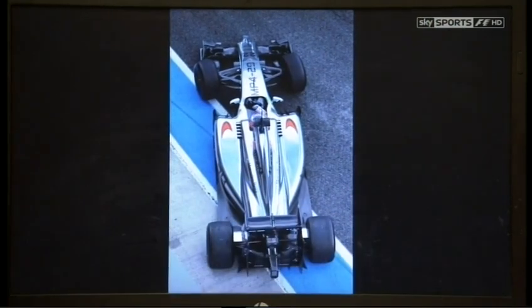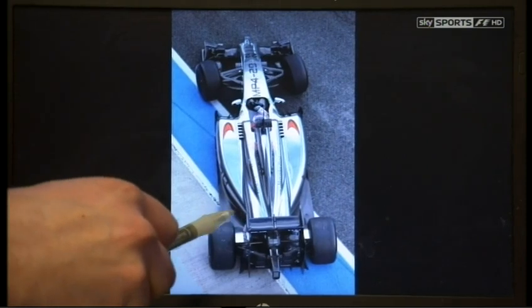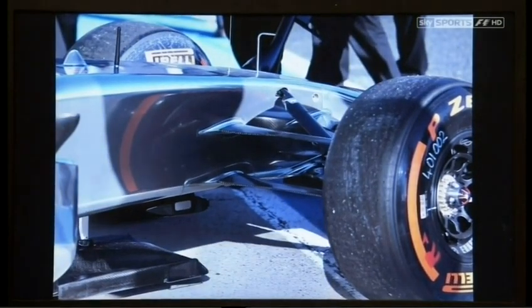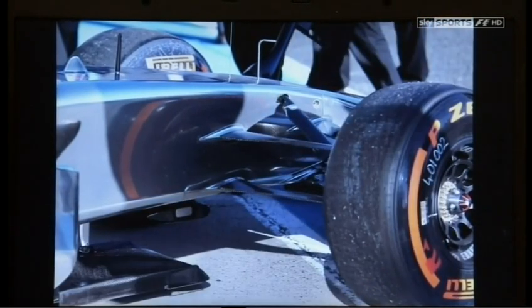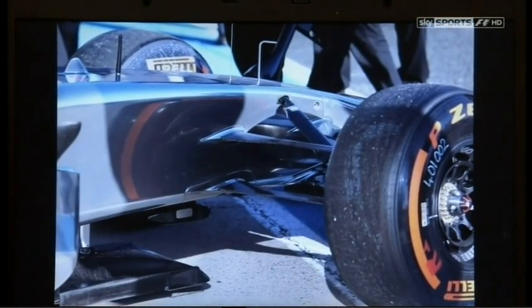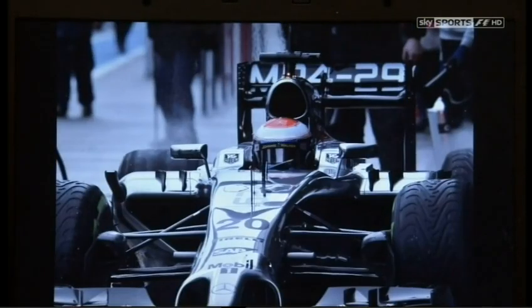That's what the McLaren looks like from the top. Not quite as closely tied in as the Ferrari or indeed the Red Bull, but still looks pretty tidy. They've gone back to the push rod front suspension. You can see here, after the disaster of the pull rod last year, the only two teams who have pull rod suspension this year are Ferrari and Caterham. Interestingly, Caterham decided to go down that route.